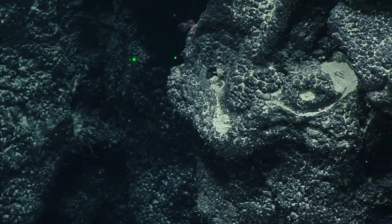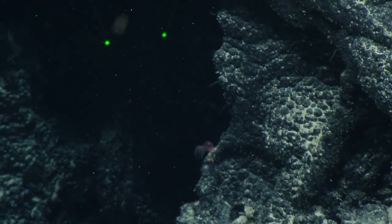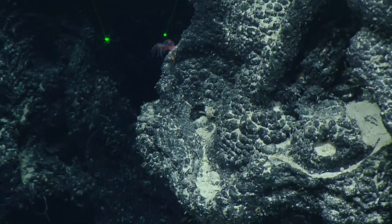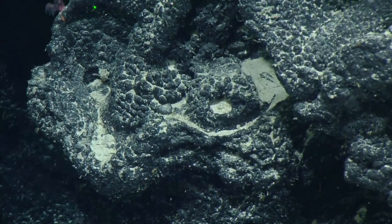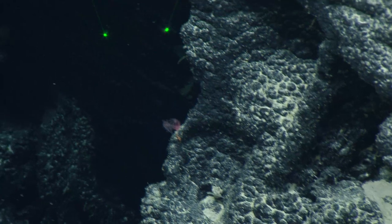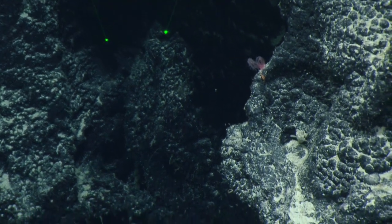Oh, what is this? Oh, it fixed itself. Great shot of the ledge in the Atalanta cam, too. Oh, yeah, look at that. Oh, that's great. Wow. I don't think that's a mushroom coral. I don't know what that is. I think when we get a little beyond this and come back to it, we should try and get a sample at the base of this and see if it's carbonate.